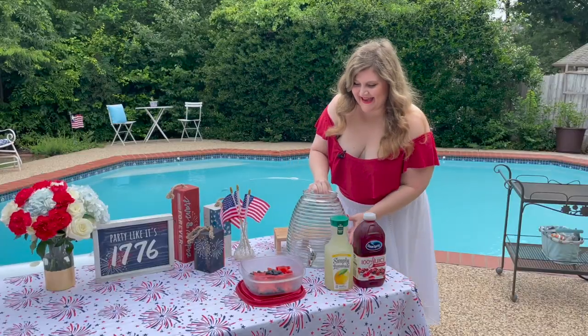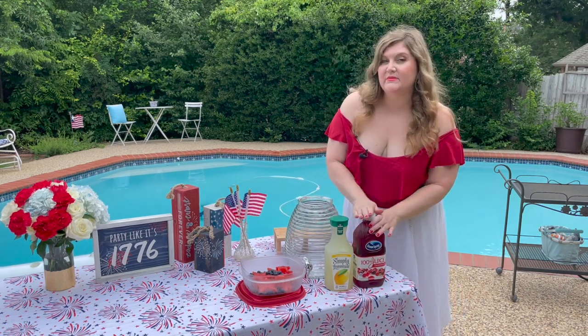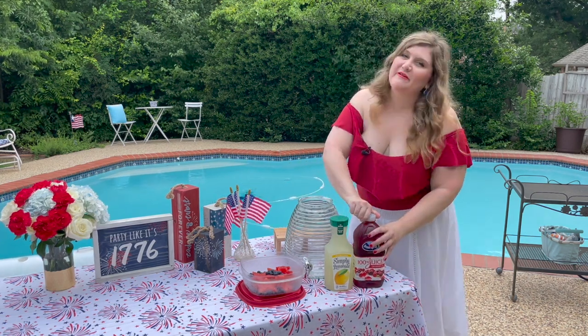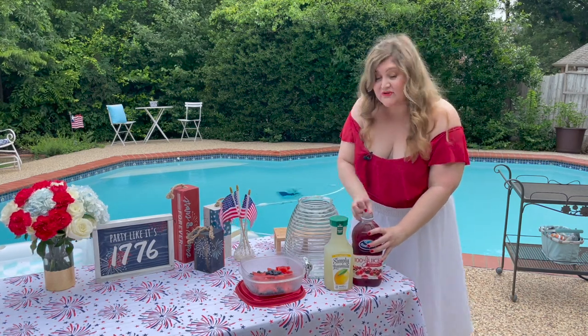All right, let's go ahead and make our punch. This is super easy to make. We are literally just going to do cranberry juice and lemonade. This is obviously non-alcoholic, but if you want to spike it with some gin or some vodka, that would be equally delicious. Or if you want it to be sparkling, you could add some ginger ale.